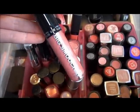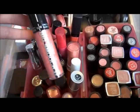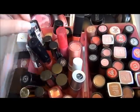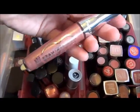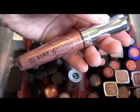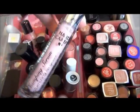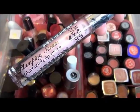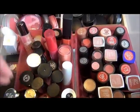Very annoyed at myself that I didn't pick up more of these when I was down in the States, because this was only available in Victoria's Secret. So you guys check it out if you live down in the States somewhere. This is also a good one from the drugstore, the Rimmel Stay Glossy. There is a Hard Candy Plumping Serum Volumizing Lip Gloss. A great, very natural looking gloss.